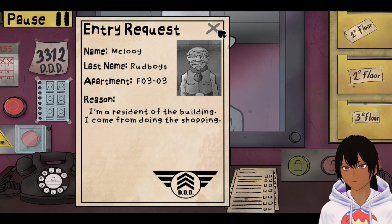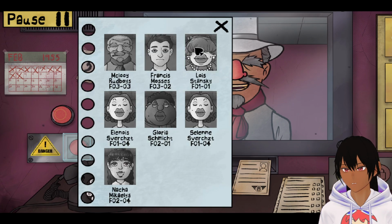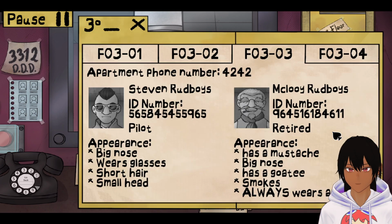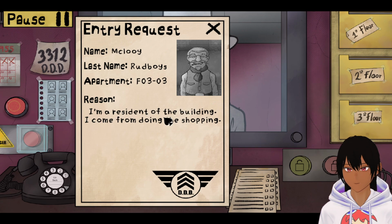Everything just looks fine, other than what was just stated. Considering last time, this isn't comfortable. Big nose, has a goatee, smokes, always wears a hat, has a mustache. Resident of the building, I come from doing the shopping. Why do I just not like that phrase? I come from doing the shopping.